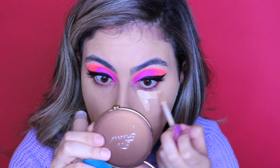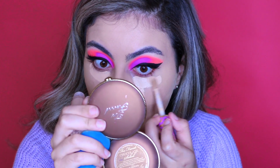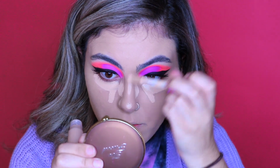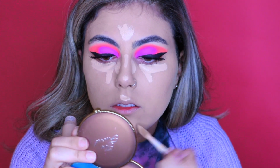So I'm going to use Tarte Shape Tape for my under eyes. And I just do a, I don't typically do this much, but apparently today I do. I'm just gonna highlight the points of my face I want highlighted. Cupid's bow, my chin.